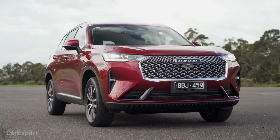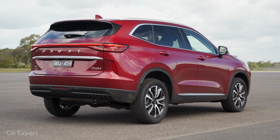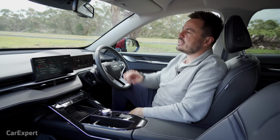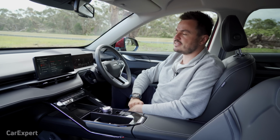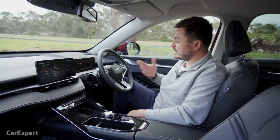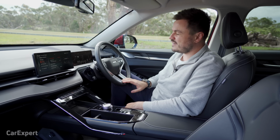Okay, let's talk about safety. So there is no safety rating just yet. This car is yet to be crash tested. I know that it's coming up, but just keep that in mind before you purchase. Other safety features include autonomous emergency braking with pedestrian and cyclist detection. You've got an auto dimming rear vision mirror. You have lane departure warning and a lane keeping assistant. You have a semi-autonomous steering function.